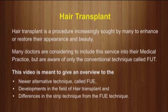Hair transplant is a procedure increasingly sought by many to enhance or restore their appearance and beauty. Many doctors are considering including this service in their medical practice, but are aware of only the conventional technique called FUT. This video is meant to give an overview of the newer alternative technique, called FUE, the developments in the field of hair transplant, and also touch upon the differences in the strip technique from the FUE technique.